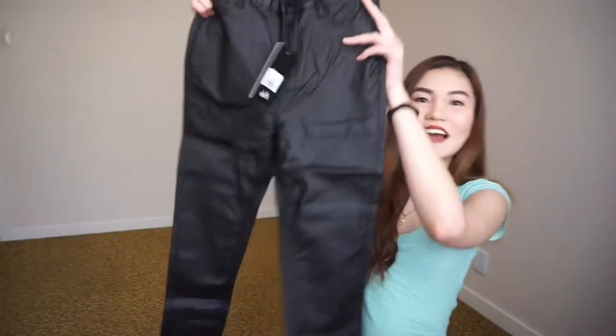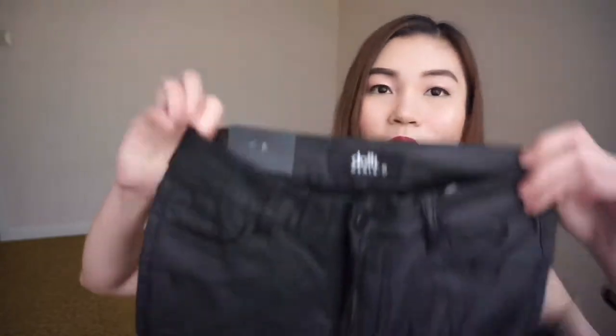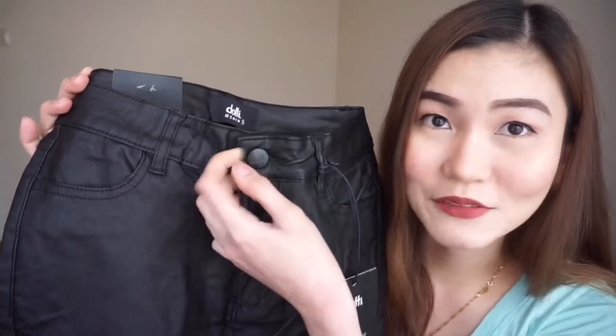So I got these pants here. It's really good. It's black, but it's shiny, but it's not leather. So it's skinny rise, super high rise crop, skinny super high rise crop length, coated jeans. So this is what it looks like. It's just your typical pants with a button there, which is black as well, which is really nice. And the zipper, the pockets are actually functional, which I like. The back has pockets as well.